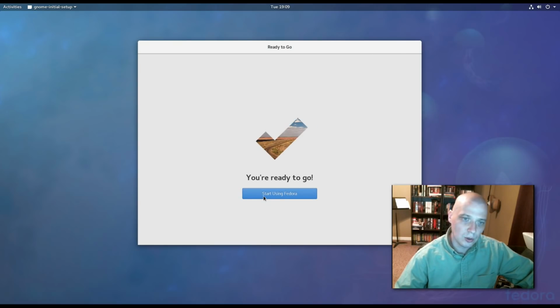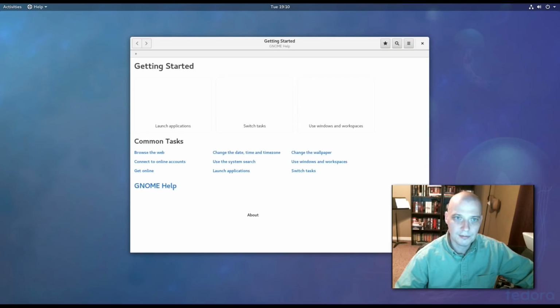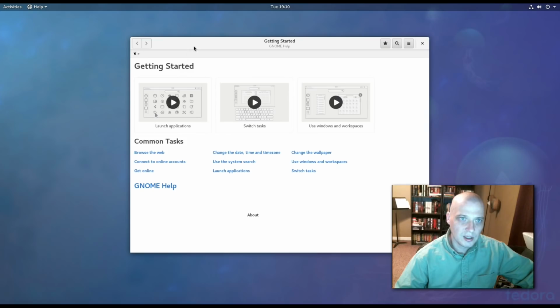And start using Fedora. You're ready to go. So away we go. Alright, then we get a new screen coming up. This is Gnome Help. It says Getting Started.